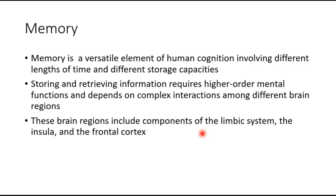All right, let's talk about memory. I took an entire course in memory, so we could go all day on this. I have added some stuff to this compared to what your textbook wanted you to know about memory to make it a little bit more useful for you. It is based on storing and retrieving information. That means we're going to have some complex circuitry to get to memories.